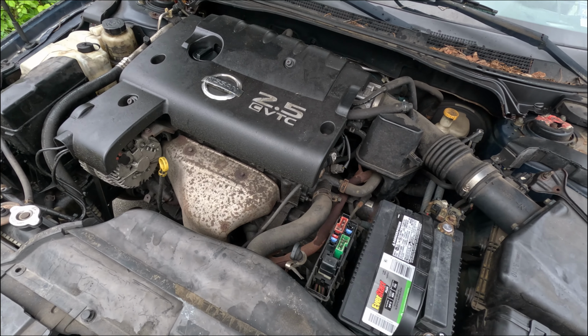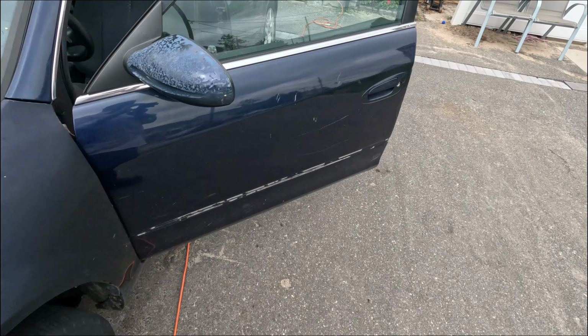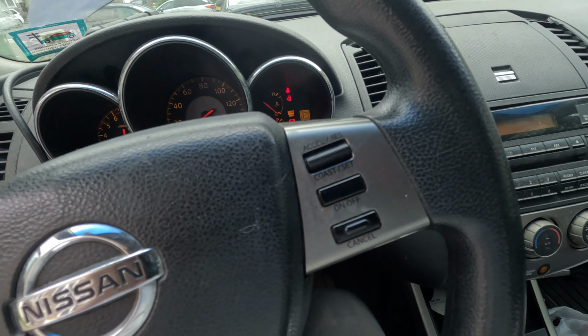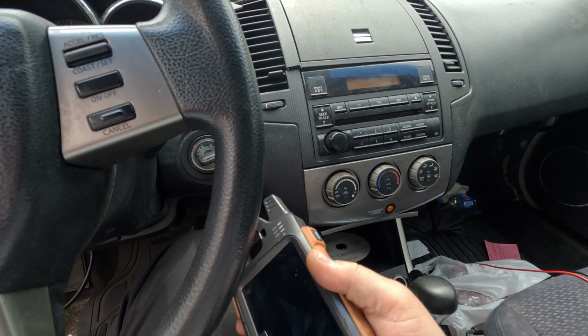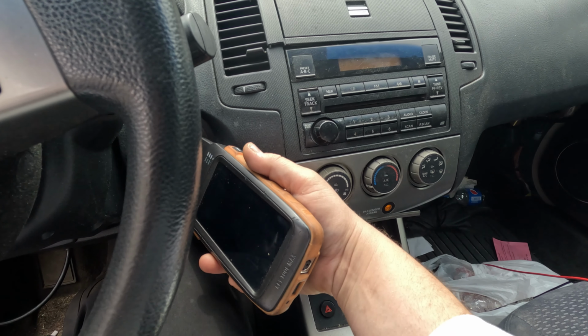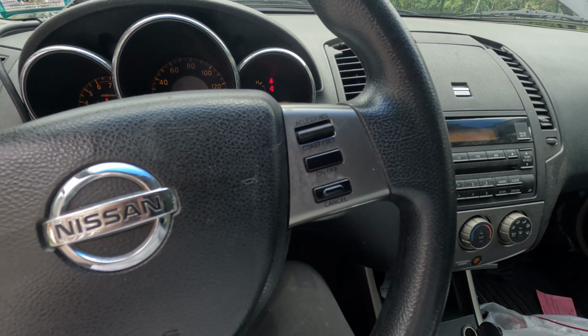And what else? Anything else was done? All right, I don't know. So I wasn't sure. Maybe some of these cars don't have an immobilizer. So I checked with my key tool, and the key reads, and this thing gives a signal when I turn it. So I know that this car is supposed to have an immobilizer, and it's somehow working.